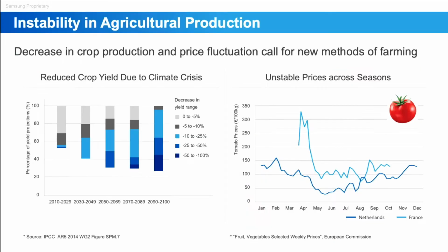The topic for today's presentation is novel plant-centric lighting solution. In order to address the indoor farming trends, we need to understand why indoor farming is important.